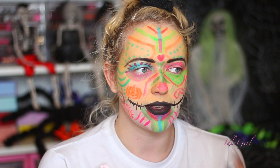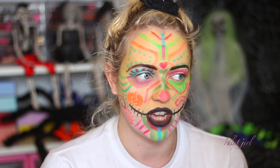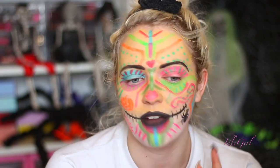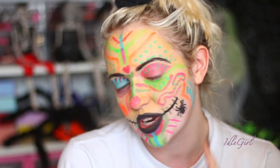So this is the end result of the makeup Friday thing that we did. This is the first paint on my face. I have used a couple of stencils, as you can see. I love this one. This one I didn't wait for it to dry long enough, I don't think, and it smudged a little bit, but it's still pretty good.